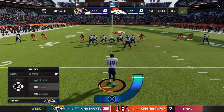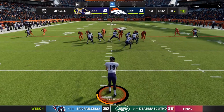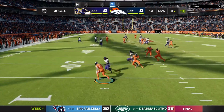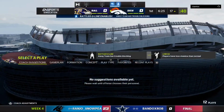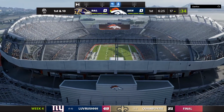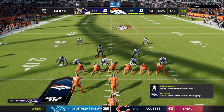On 4th down, A.J. Cole comes on to punt. Yeah, last week in the loss, 5 punts as he gets this one away. A big kick that time, 52 yards. And the Broncos take over, 1st down and 10. So from the 17 now, here's a 1st and 10.